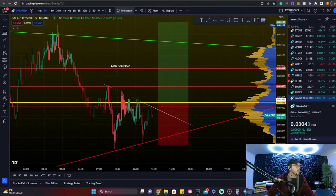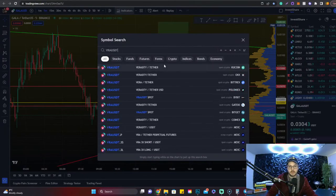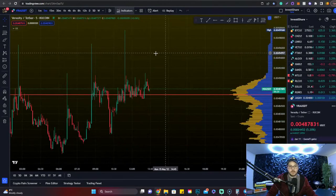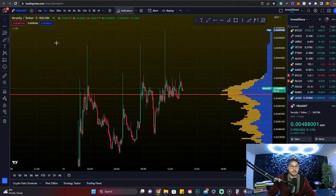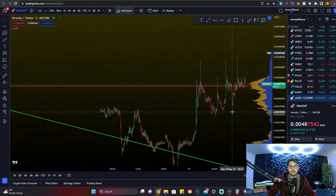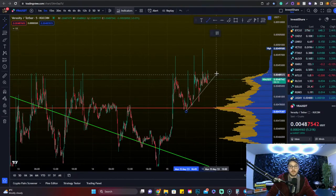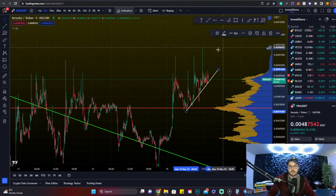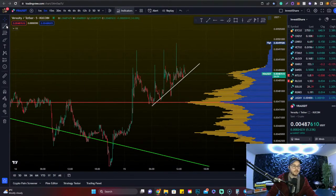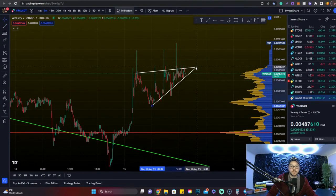What about Verasity? Yeah, we can take a look at VRA while we wait for Gala. So VRA, USDT. I usually hold mine on KuCoin, but the liquidity is bad, with these terrible wicks here, right? Kind of an exciting project though. They're trying to partner with YouTube and a lot of other social media platforms to issue rewards to those who are creators and viewers.